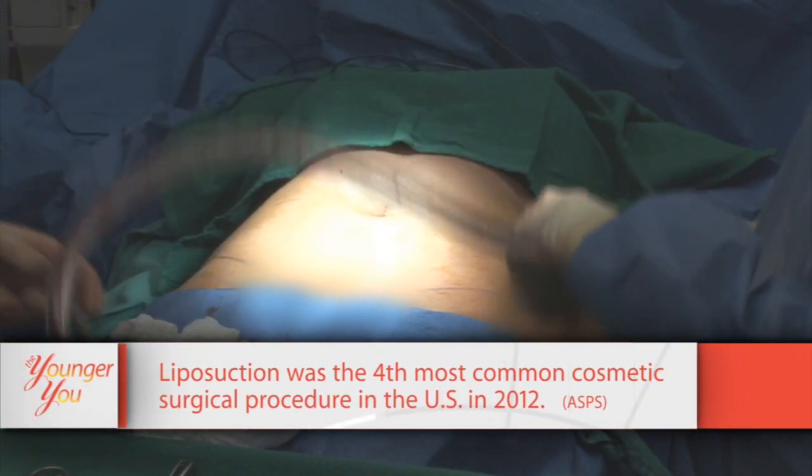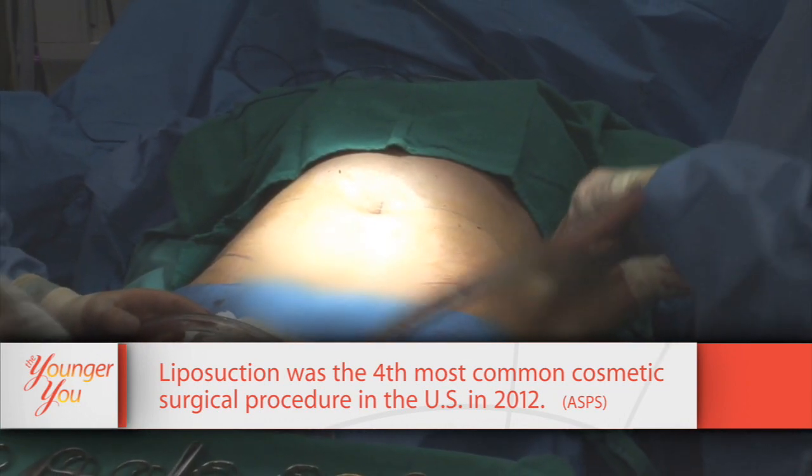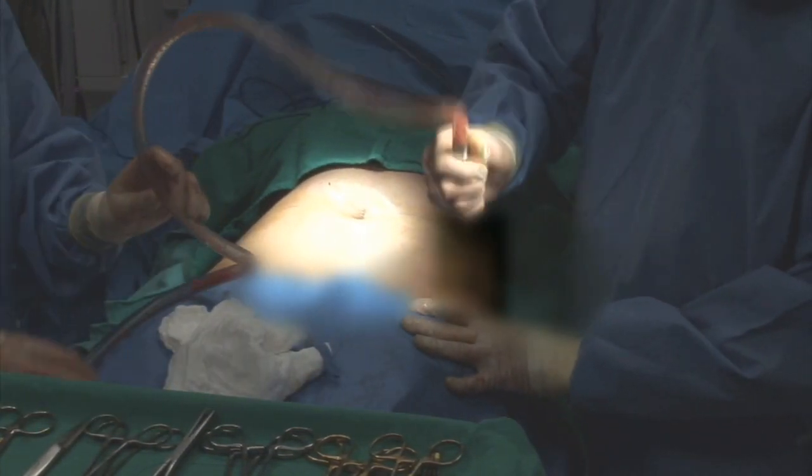Okay, now we're going to do the actual liposuction that will suction the fat out that's been loosened. And you can see the fatty tissue coming through the tubing now.